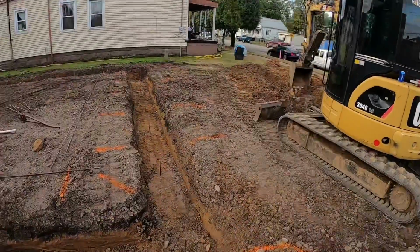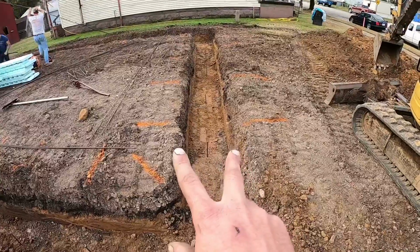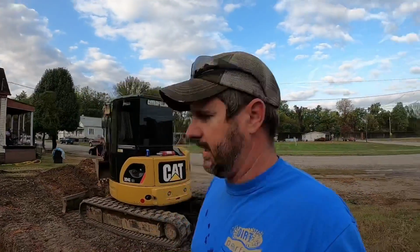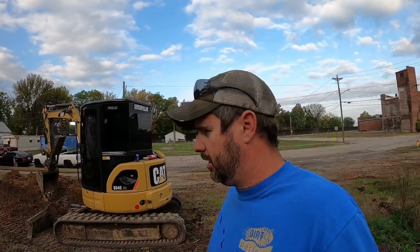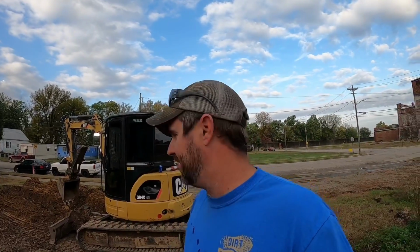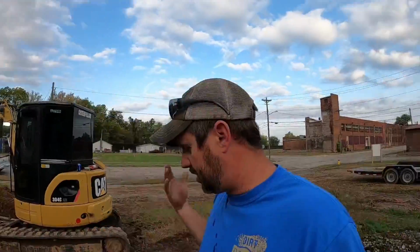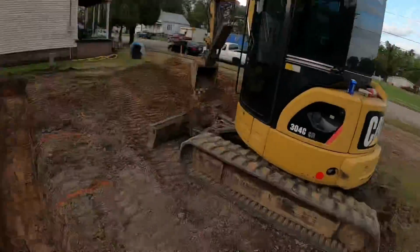So a couple things on these footers in our area. I always get a lot of questions about this. Timeout, phone call. All right, quick little spec on these footers. Every time I pour footers, I always get the guy that comments, well, that'd never fly in our area. Well, guess what? Newsflash. I'm not pouring footers in your area. I'm pouring footers in my area. And this is what we do around here. Everything we do is inspected and up to code. So trust me, we're not trying to cut any corners, I promise you.